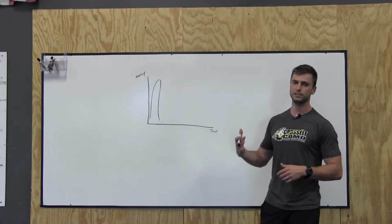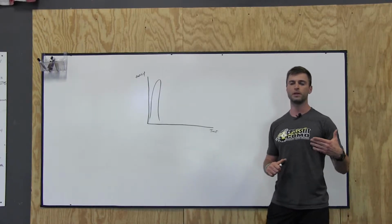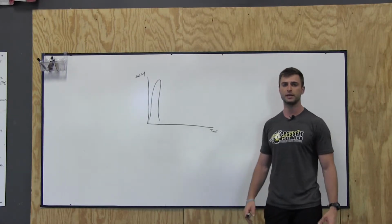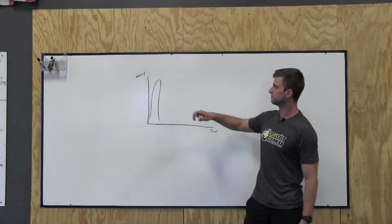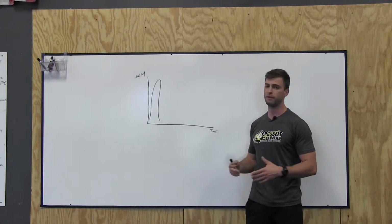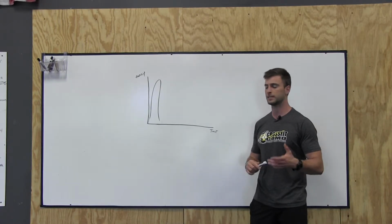This is our phosphogenic energy system. Again, it's not super important that you remember the words and the terms and the science behind all of this. It's just important that you understand the basics. It's basically what we tap into when we want to do a max lift, let's say a max snatch, or a very short sprint, in about a 10-second window.